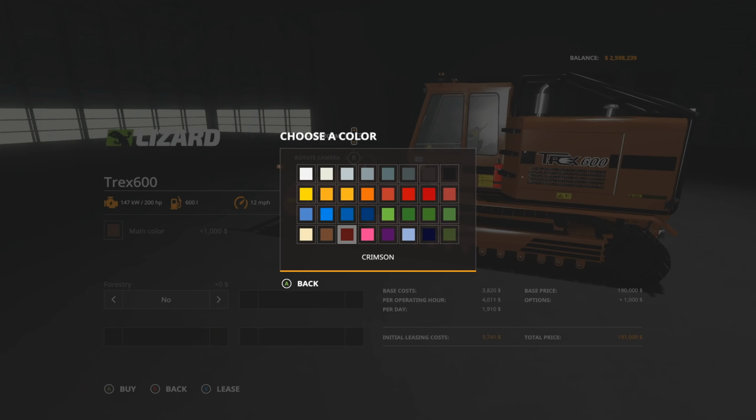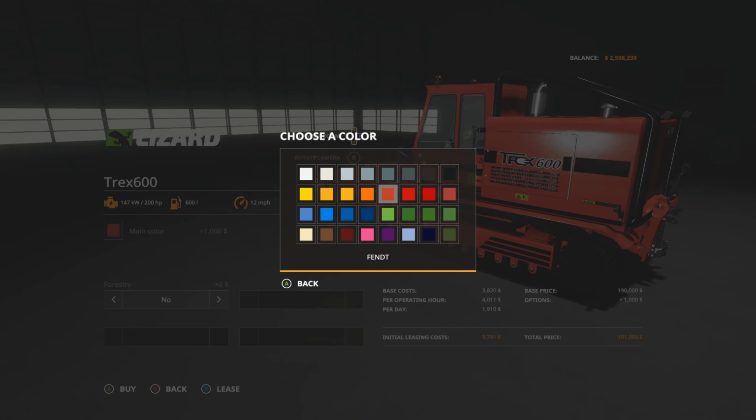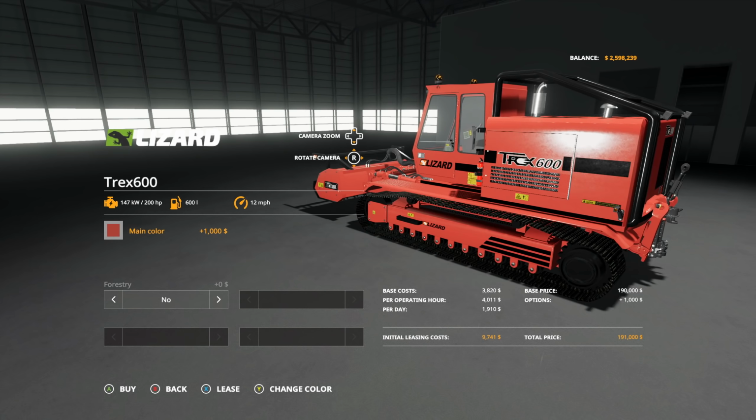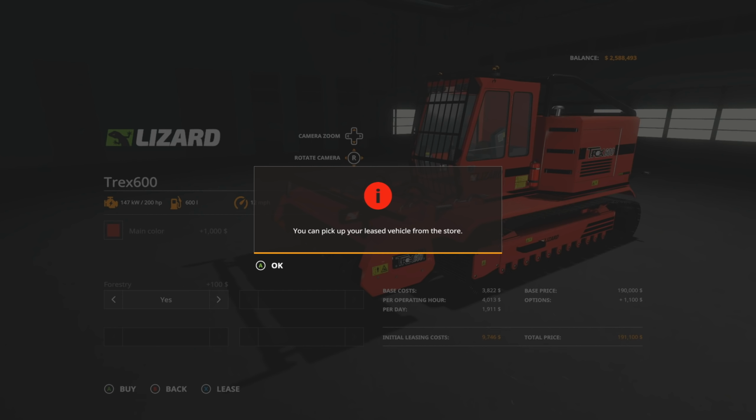Main color, what's something that we have not gone with? Let's go with the ugly brown, though. Kid, that looks real bad. What about like a dark green? Forest green. I feel like we might lose that in there, though. How's about that? That is Hardy. How's about Fent? Nope. Hardy, you know what? That looks good. I dig that. I really did. Forestry? Absolutely. Let's lease that. We're not going to buy it.